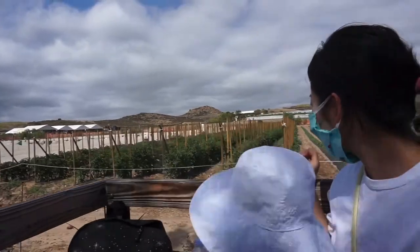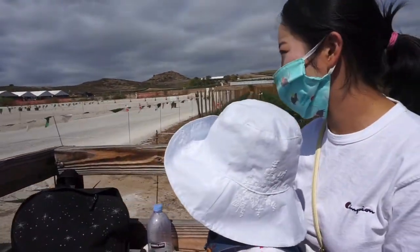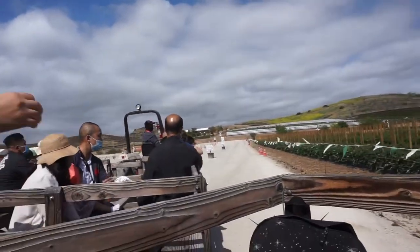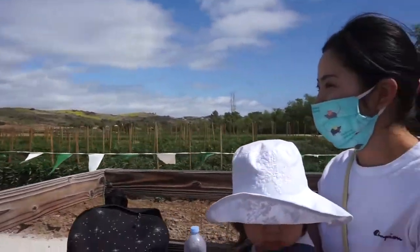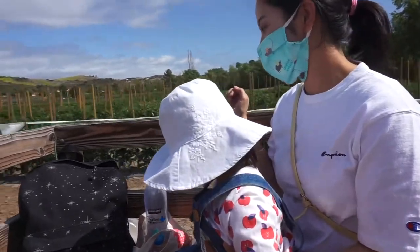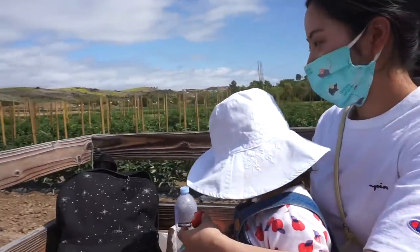Right here we have our tomato plants. These are going to be cherry tomatoes. Do you guys like cherry tomatoes? Yeah. So sometimes we'll do our cherry tomato picking tours with our watermelon tours. So if you guys are interested, you can check out our website. I would say towards maybe mid-May, you can check our website to see when we'll have watermelon picking. I think it starts in June and lasts until August.